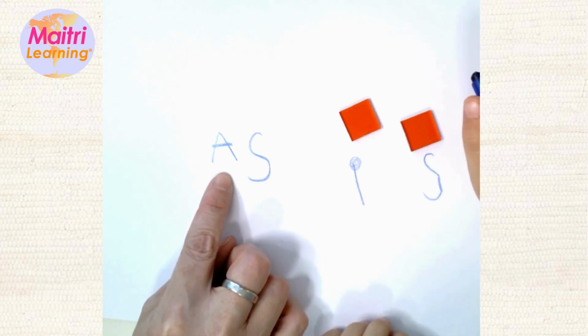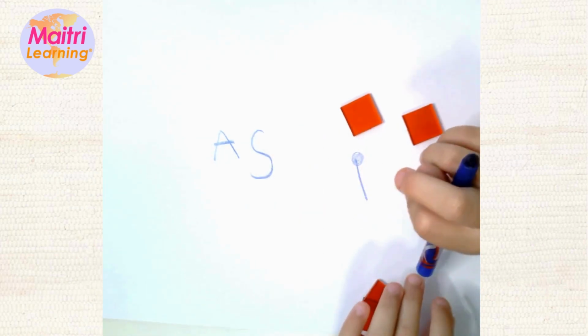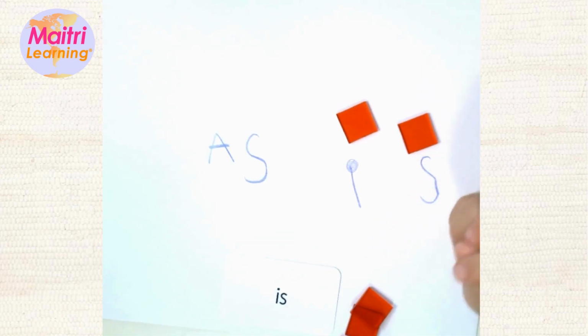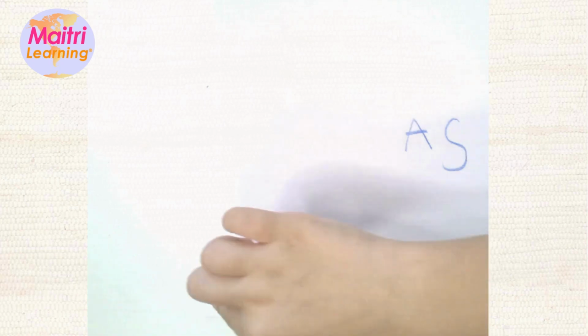Is. As. Is. Both have an S at the end that sounds like a Z. Let's check your word. Did you get it correct? Yeah. You sure did. Okay. The word is was. Can you say the word? Was. Can you push up the tokens as you tell me the sounds?